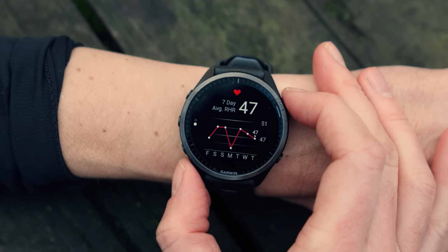Using your watch or a chest strap to monitor your heart rate whilst you're exercising can be a great way to make sure you're not overworking on particular runs. And if you notice your heart rate really start to steeply increase, or you're getting to the top of the zones that you know you should be working in on those runs, then you should think about slowing down.